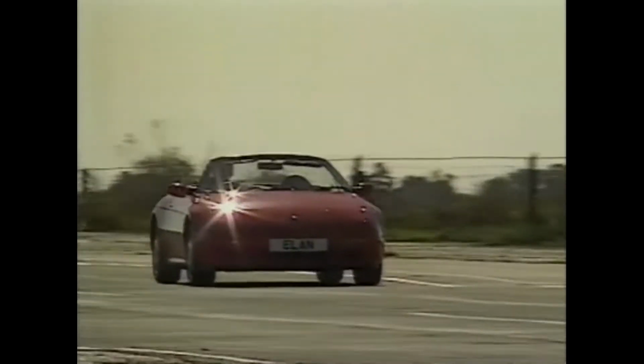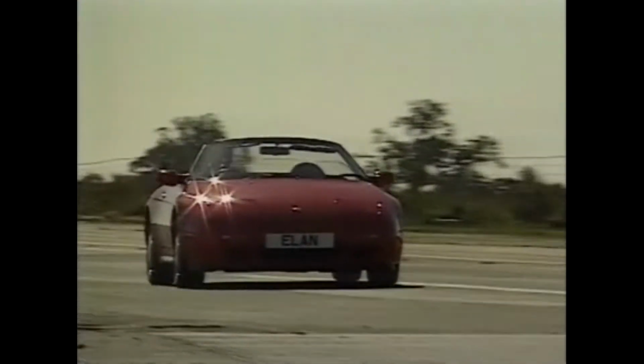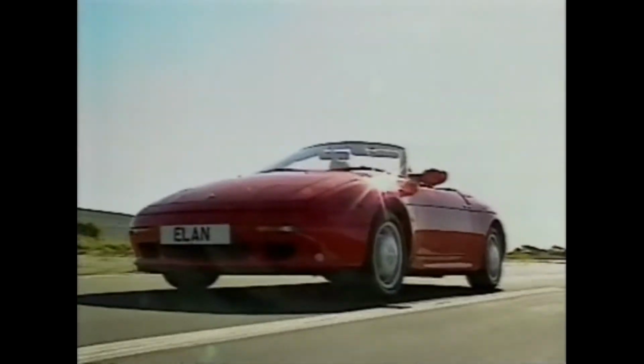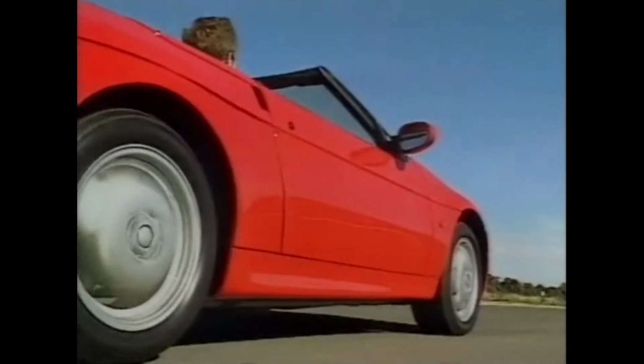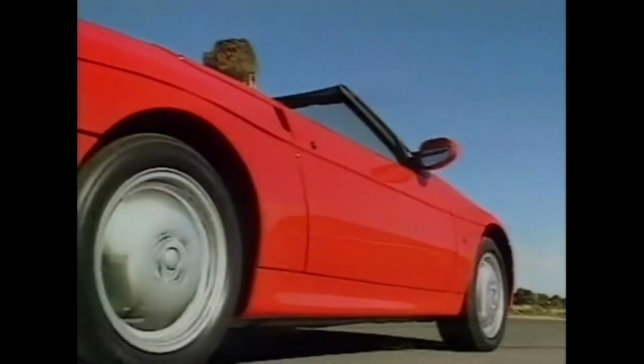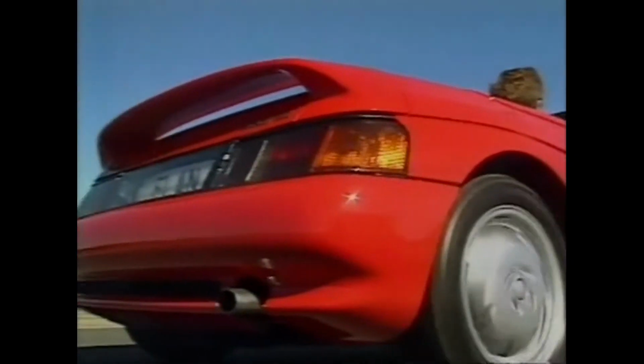The Elan is the first front-wheel drive car in Lotus's 41-year history. It comes in two versions, both with a 1.6-litre 16-valve twin-cam engine. This is the more powerful SE, turbocharged to 165 brake horsepower and capable of 137 miles an hour.